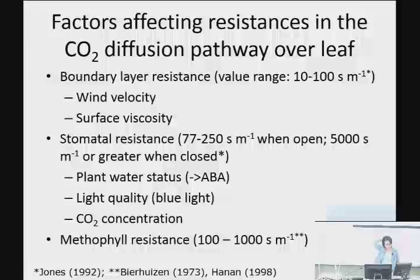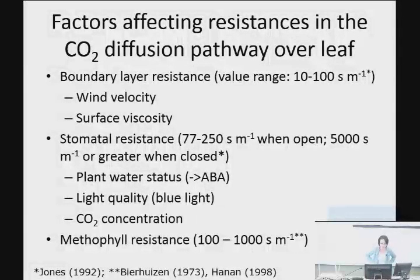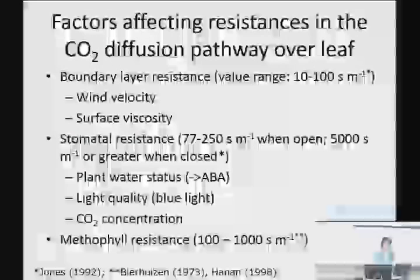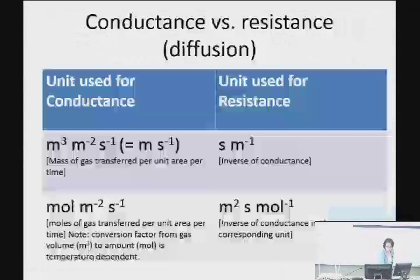And mesophyll resistance, I don't exactly know how they measure this, but there is a way to measure it, and it's in the order of 100 to 1,000 seconds per meter. If you look at those numbers, all three resistances are quite important, and you can't ignore them. We will talk more about boundary layer resistance, which is a lot of fun, by the way. But that's the level of resistance.